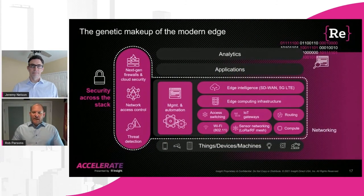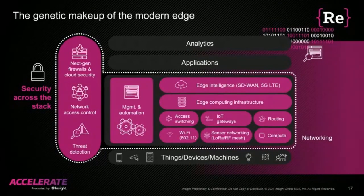It looks like this. We build a foundation, what we call the modern edge, which provides the access switching, the Wi-Fi, the IoT connectivity, the sensor network components, the routing, and the compute assets at the edge to be able to provide that computing infrastructure, that intelligence that we're looking for from a network perspective. We drive it from a management and automation perspective, and ultimately secure it. And this builds a foundation for all of our things, our devices, our machines, our data to traverse to and from our applications and through our analytics engines, and ultimately to optimize how businesses operate from where they are today.